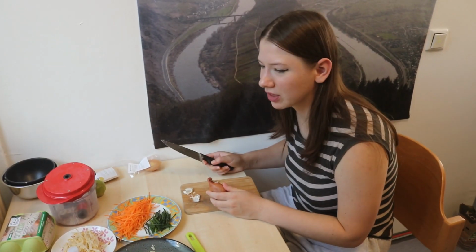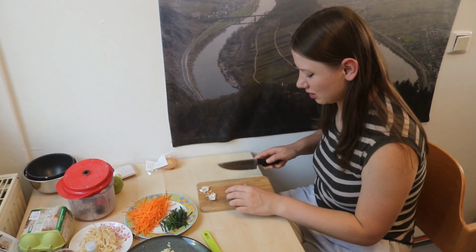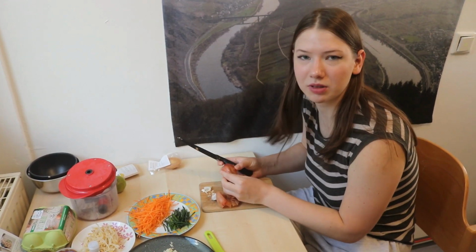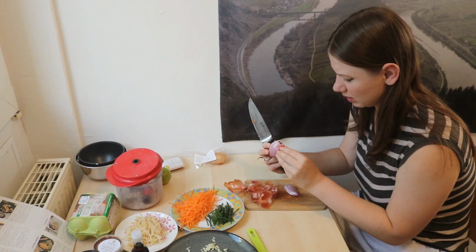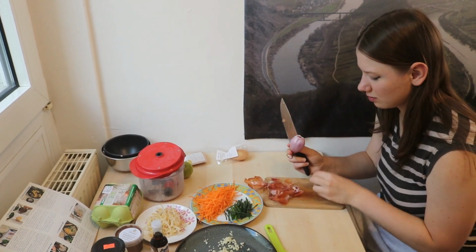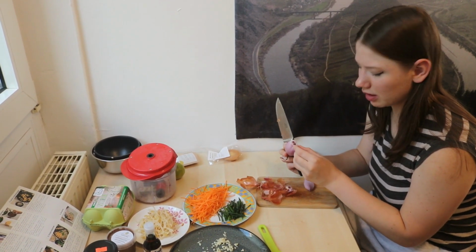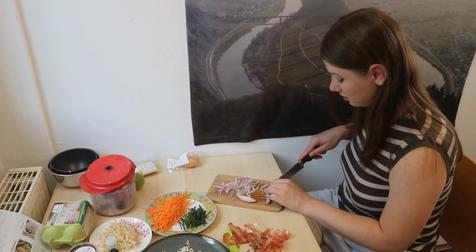So I will cut the shallot now. How do I have to cut it? Long, thin stripes, whatever that means. Okay. I've never cut a shallot before. It's the first time actually. The inner parts are in a different color. It looks very garlic-ish now. Isn't the shallot like between an onion and garlic or something? I don't know. I have no idea, I just know that you can use it like onion.